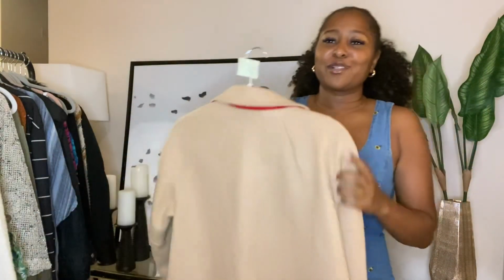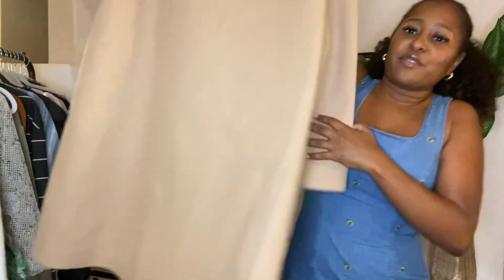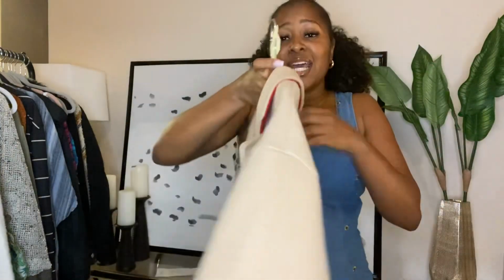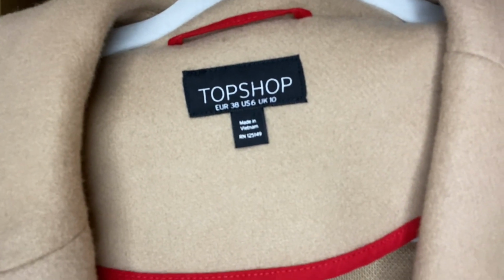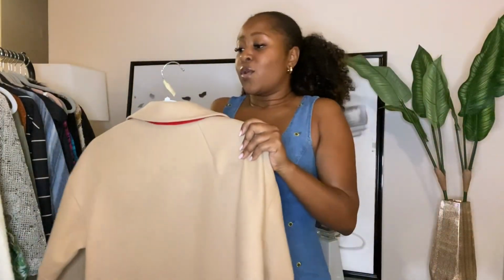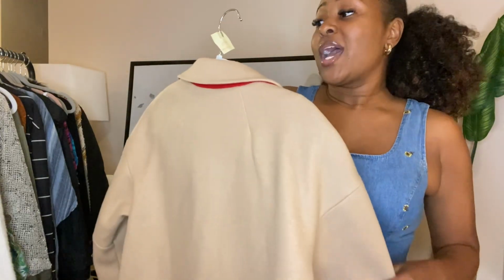Because you can see it just a little bit. Like if someone were to be just moving around and they kind of look down or something like that, it's perfect. Very plain back, clean hemline. This is by a brand called Top Shop, and this is a US size 6. The comps on this were $35 to $60. I saw this same exact jacket in the comps that sold less than a week ago for $75.